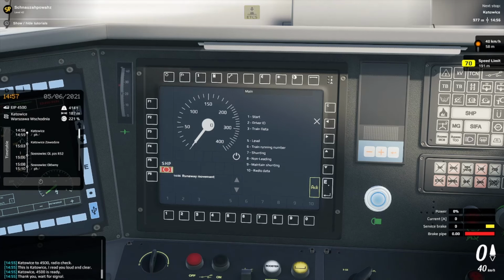So the acknowledge thing and how it turns yellow instead of the standard red from SHP, that is basically saying that it is ready to receive and transmit ETCS information for the safety system and the train control, if you will. So this is your main menu right here. So you've got the start driver ID.